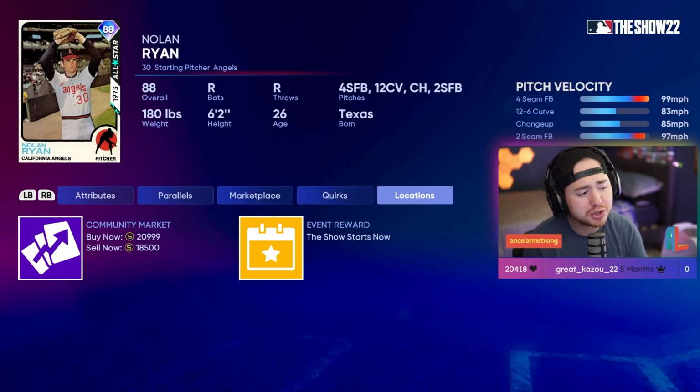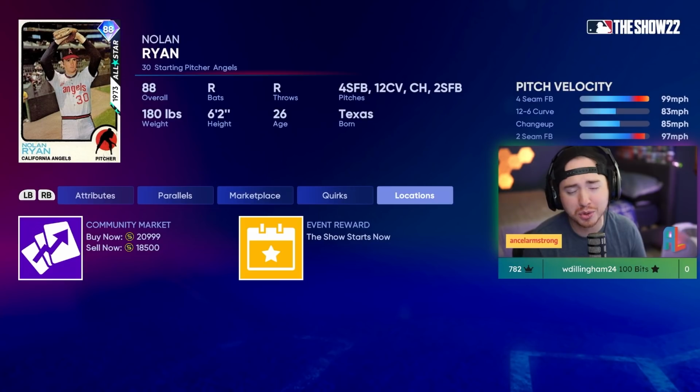At minimum, definitely be sure you have one of each of these in your inventory before too long, because you don't want to run into a situation where collections come out, you need another all-star player. The only option is Nolan Ryan, and he's 200,000 stubs at that point.